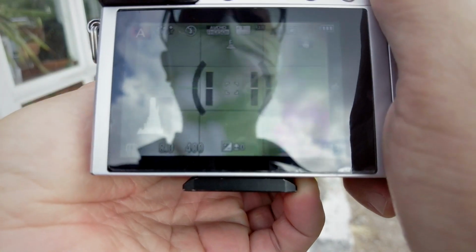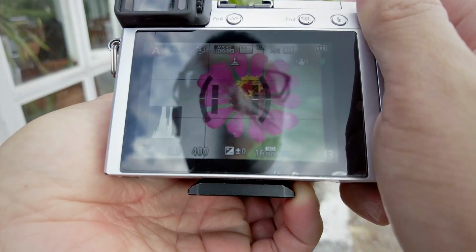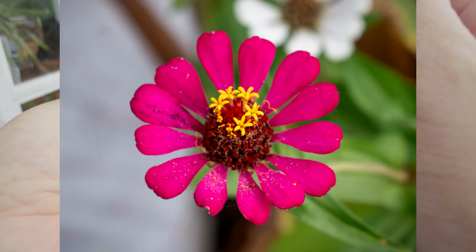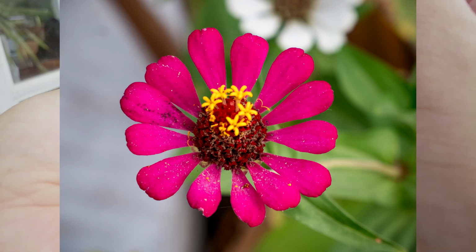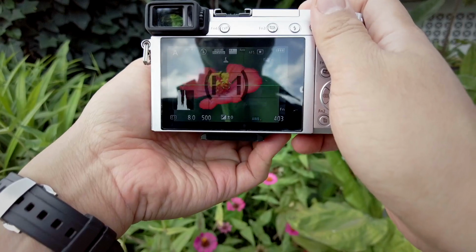I'm going to zoom out to probably about 180mm. I can still get a nice shot right here. Wow, really nice. All right, there's a little bit of wind blowing, but I think I can still get a pretty sharp image here. Let's try. Nice. One more picture of flowers.